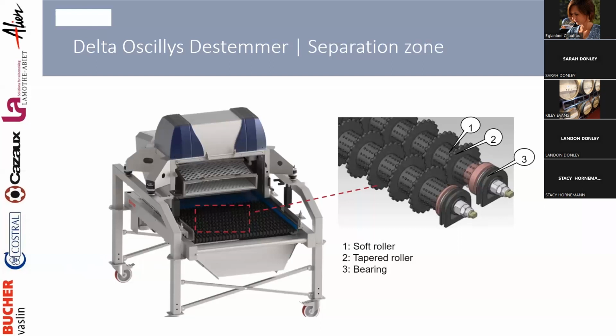In the separation zone, the good berries will fall and the mog is moved along across the black rollers. The rollers now come on a hinge system, which really allows you to increase or decrease the distance between each roller. So for instance, if you start to see more jacks or mog falling onto your sorting table or into your bin, you can tighten the space between. Or if you start to see good destemmed berries getting kicked out into your stem bin, you can widen to allow those berries to drop.